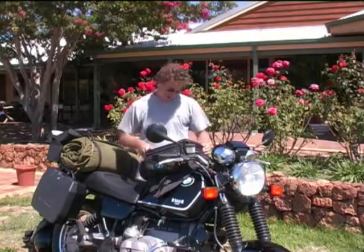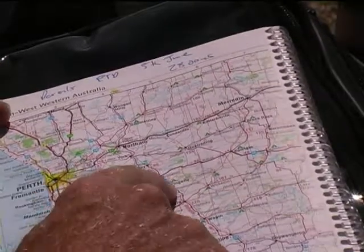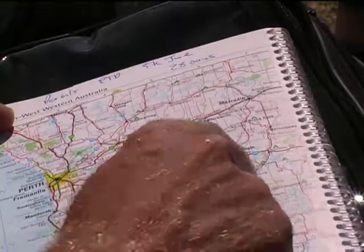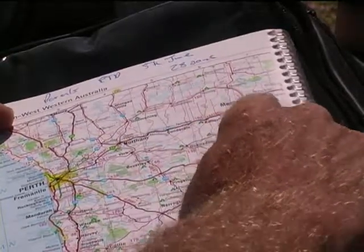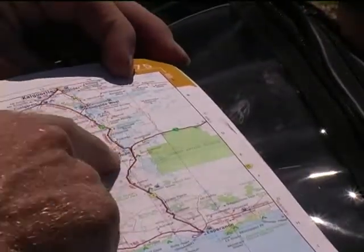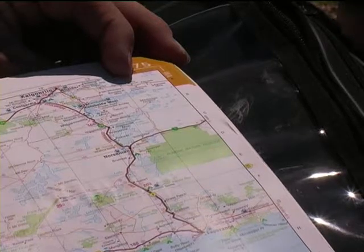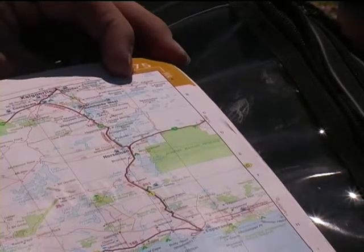Okay. Well, we're going to leave Perth and go towards Brookton and then to Corrigan, and then going to head up towards Bruce Rock, Merredin, and then from Merredin we're going to go across to Kalgoorlie, down to Norseman, and then across on the State Highway 1 towards the eastern states.